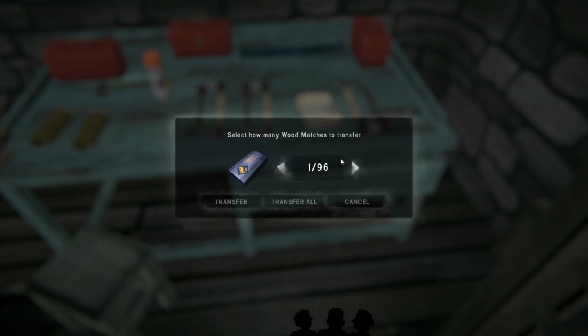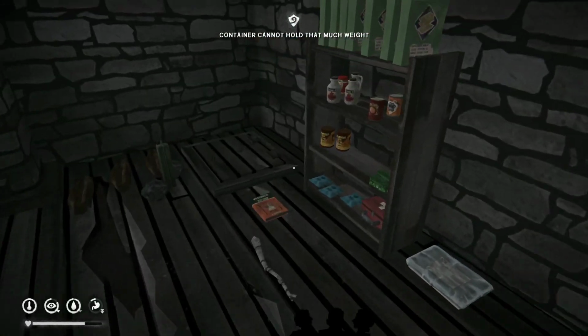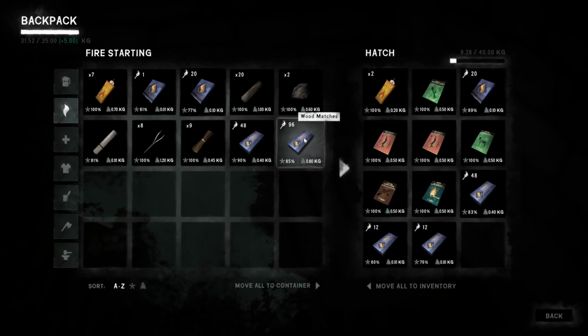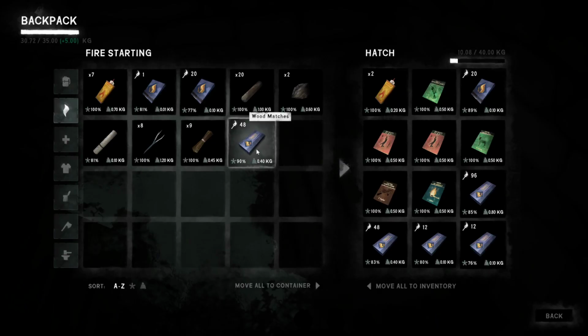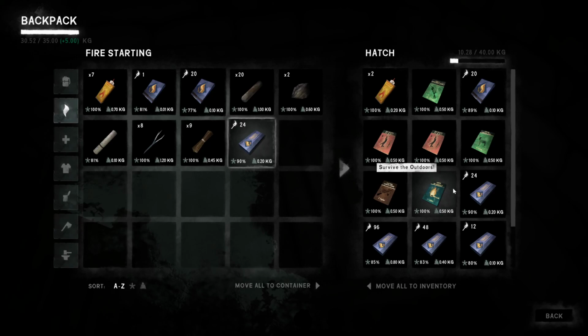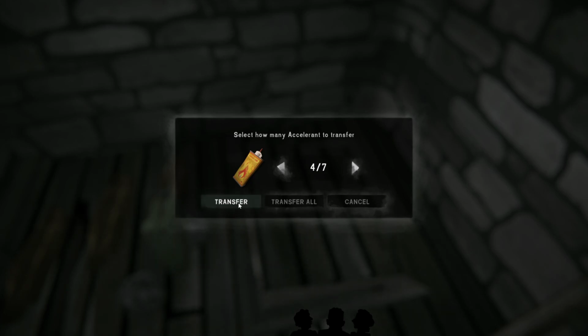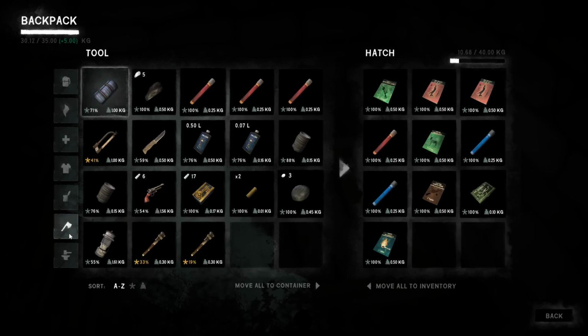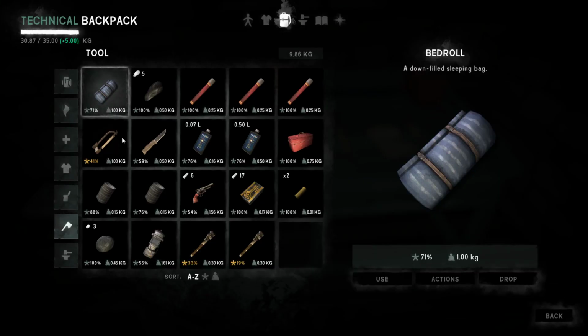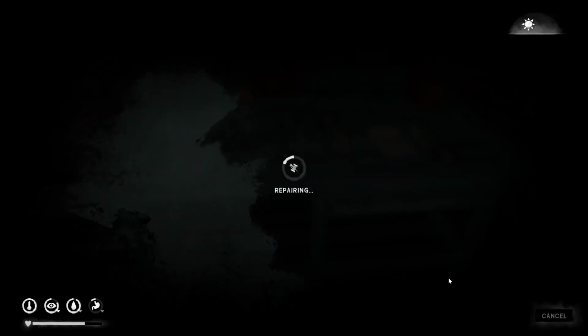Oh, we put matches in here. Here, that'll open up some room. We'll move all the matches and put them over here. Oh, I forgot we picked up all those matches in that thing. Let's dump half of this bundle. That's plenty. We don't need any more than that. We got matches galore. And then let's just keep a few of those. And then let's grab tools. And we've got the ability to repair this right now.